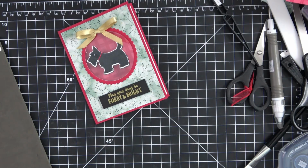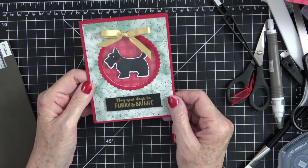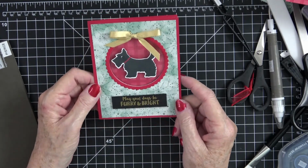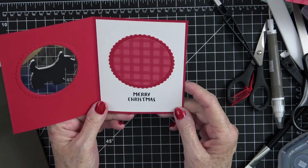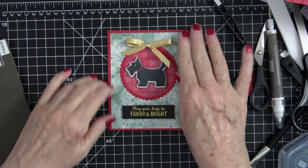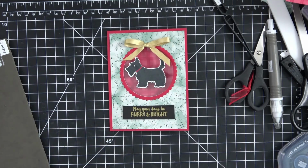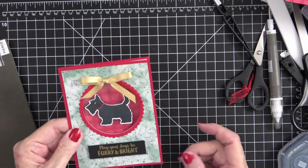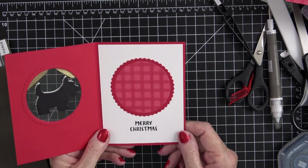And I love the way it turned out. I think it's so gorgeous. Simple, elegant, and it's got a puppy dog on it. How sweet is that? May your days be furry and bright. Merry Christmas. I think any dog lover would love to get this card, but not just a dog lover. I can see a grandchild getting a card like this. Just so many different people you could send this card to, from the old to the young. I think everybody would love this card. It's elegant enough for an adult, fun enough for a kid, and everybody in between.